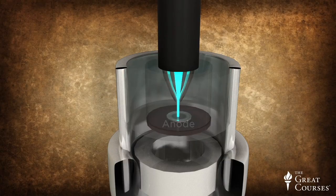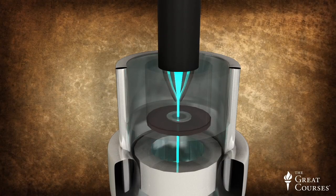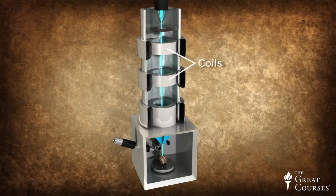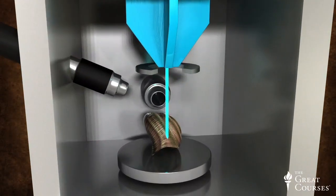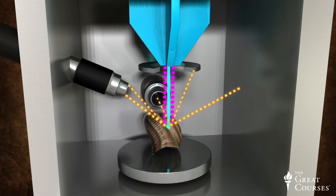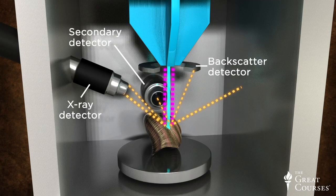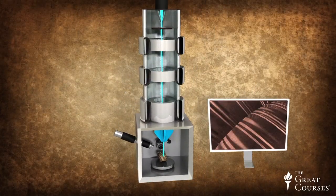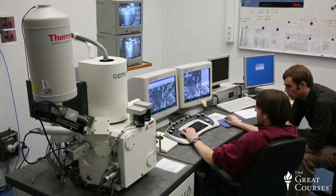Rather than glass lenses, the electron beam in an SEM is focused by electromagnetic coils, and then the beam moved from side to side by another magnetic coil, such that it scans over the surface of the object being studied. Some of the electrons get absorbed by the object, which then emits electrons back to the SEM, while others get reflected or backscattered. The electrons are collected by detectors, and the specific pattern of electrons received used to help resolve a detailed image that's displayed on a monitor.